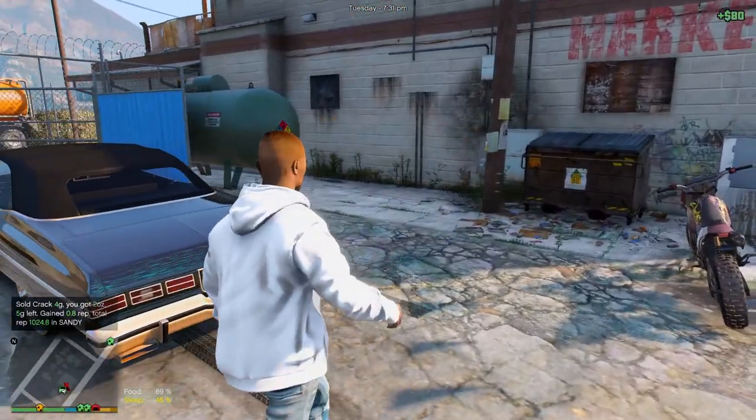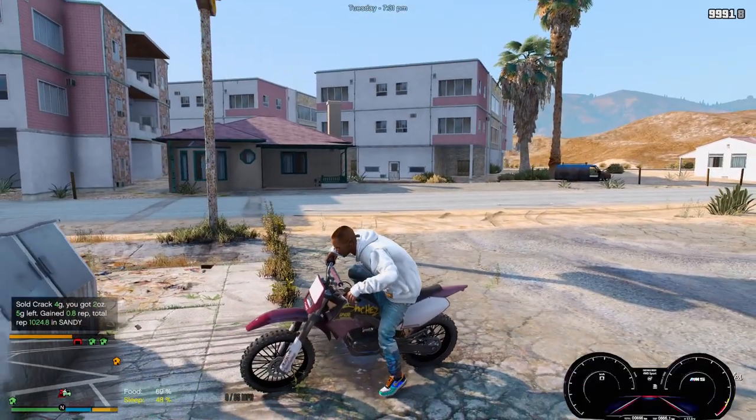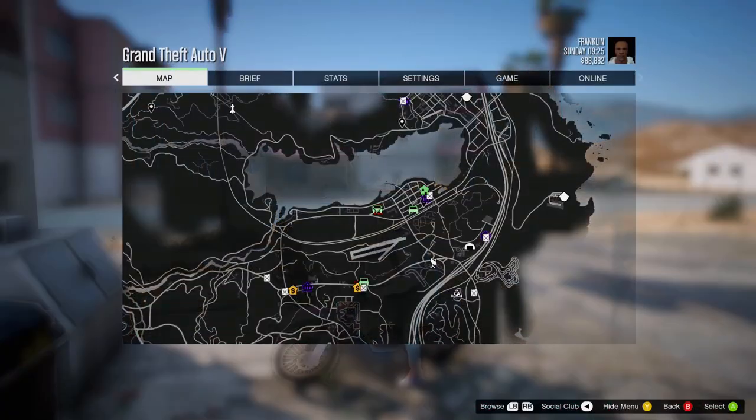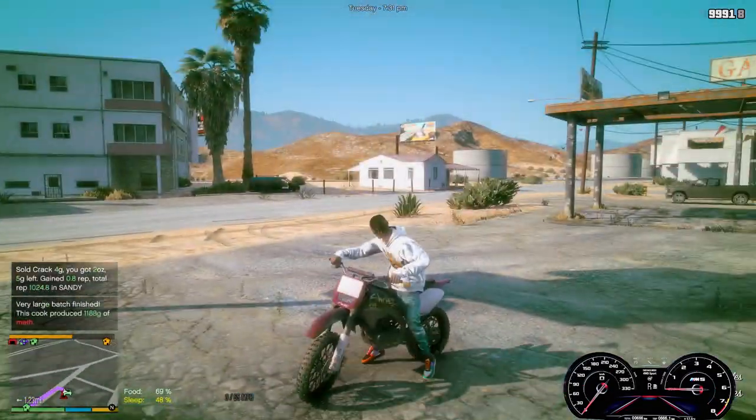So I'm going to jump on this bike, guys. We're going to bring the truck back. I don't know whose bike this is. They just left it here. We're going to pull up down here. We're going to go and get our new whip, guys.